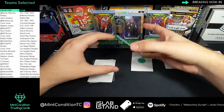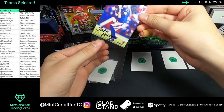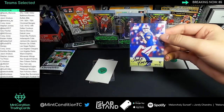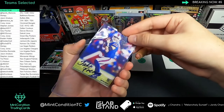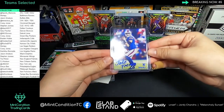Behind Swifty, we do have a blue. This is a short print, Jake Fromm, 56 of 99. The blue team color foil going to the Buffalo Bills. So Jason snagging the blue foil, Jake Fromm.